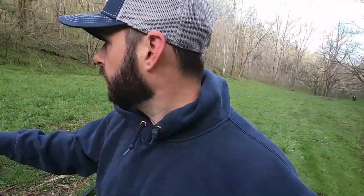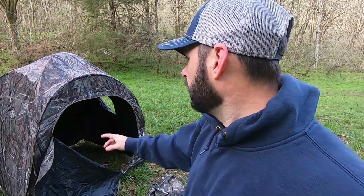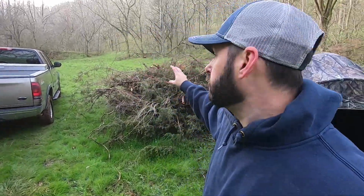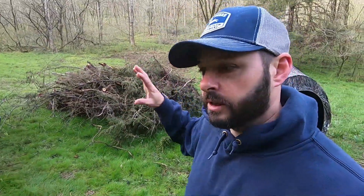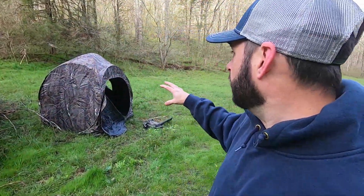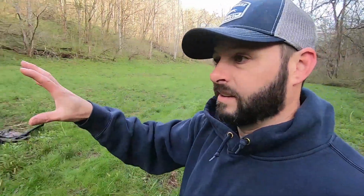So we've got the blind set up here. It's a little bit bigger than I was remembering, so we should be able to fit a couple guys in there. It's got windows on all sides. We cleared out a cedar tree and a couple other trees out of that spot over there a couple months ago, and had this pile sitting here waiting to be burned. So I think that'll offer plenty of cover and kind of hide the blind, so that when the turkeys are walking up from this direction, they'll just see the pile that they normally saw.